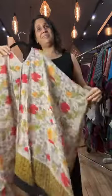Thank you. Yes. Okay, this is another cardigan that got released today. I know lots of you ladies were waiting for cardigans.